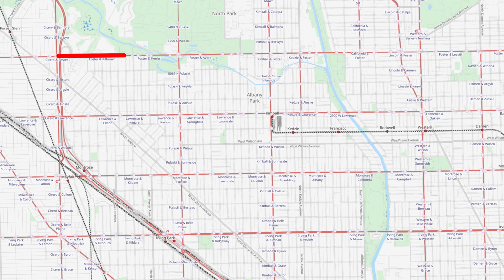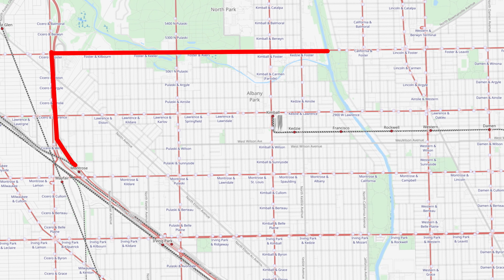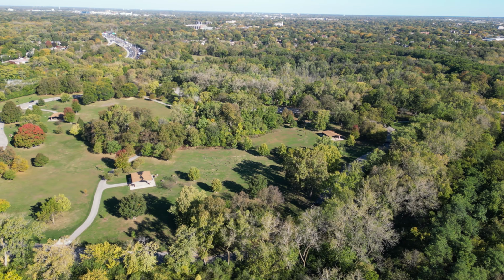The boundaries for Albany Park are the river and Foster at the north end, the highway on the west end, on the south end, Montrose, and then the east end is actually the river. The one thing that I do say about Albany Park that a lot of people really love outside of just the diversity is the amount of green space.